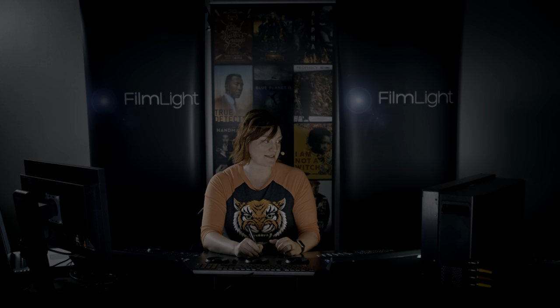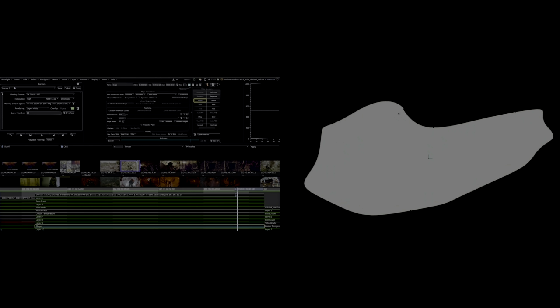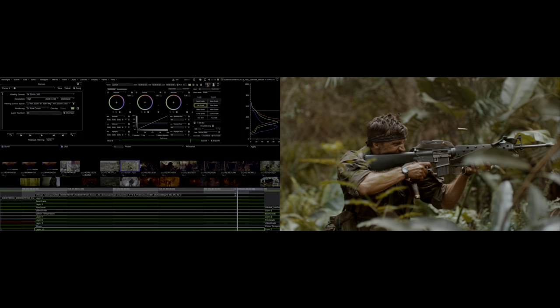What's nice about Baselight is it lets you keep all your versions in the timeline, so you can layer things and create as many versions as you would like in the same working space. Then you can work inside and outside of those visual effects and blend them with different layers or different shots together.